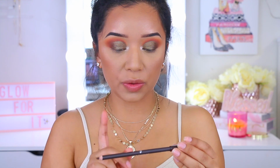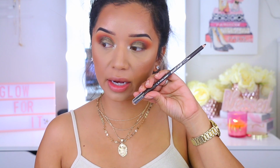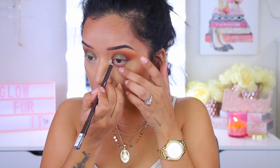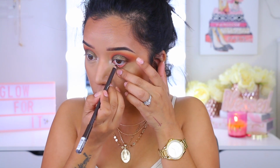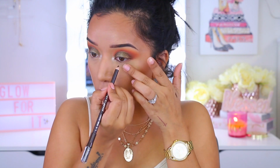To kind of finish off the eyes, I am going back into this eyeliner by LA Colors. This is in the shade Dark Brown. This is also brand new by them, and these are crazy creamy and pigmented. So we're just going to throw this in the waterline, and then we're going to blend it out and add the same colors we did here to the lower lash line.